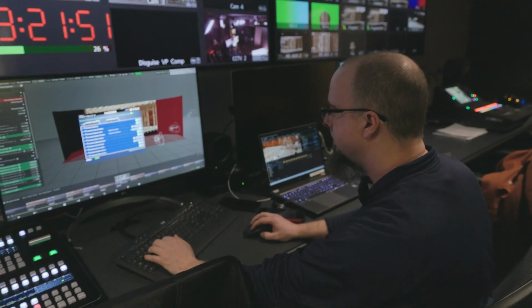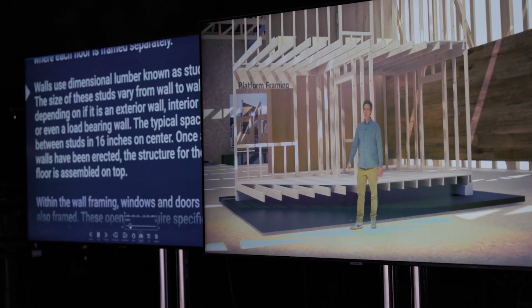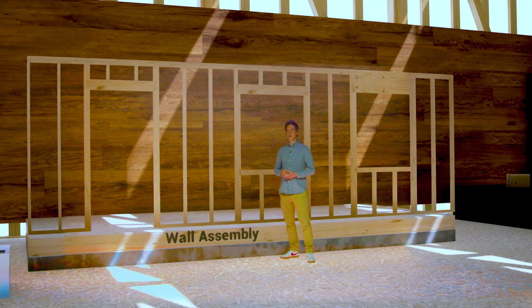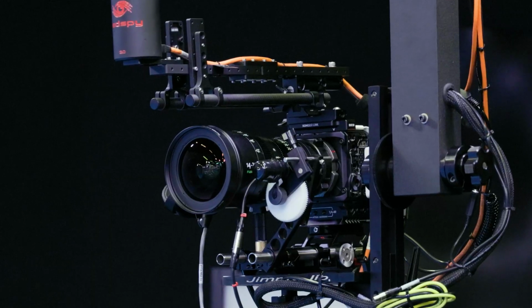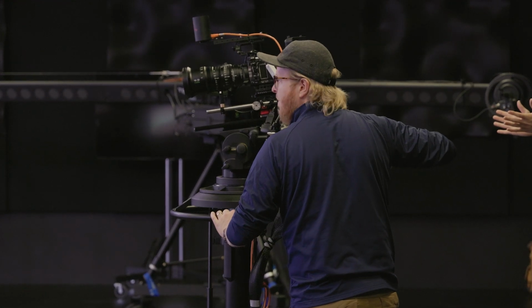So we have a whole media design team here that works with filming the faculty. So instead of just kind of showing in a typical presentation style, we can now immerse them in these environments. These are high-end cameras that allow us to both capture cinematic looks and feel, but also more traditional video broadcast. This technology is a step forward in making education accessible to everybody.